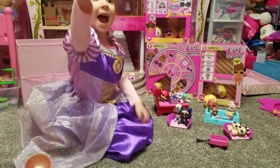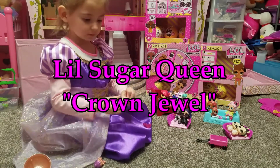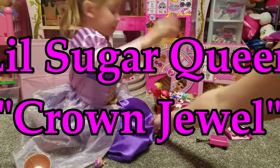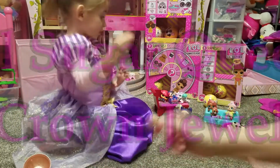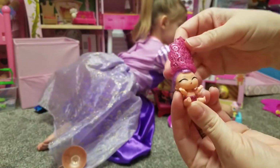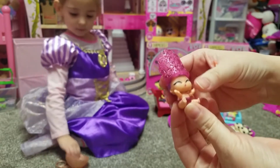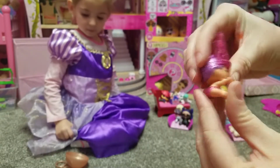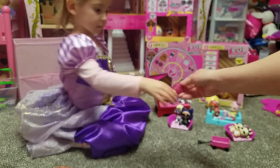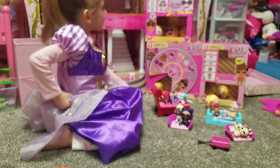It's a baby doll! And we got little Sugar Queen. And the little Sugar Queen is part of the Glitterati. And she did come in a gold ball. So she is one of the specials. And here is little Sugar Queen with her very large crown. She is really cute. She's really cute. What's my sister right there next to Kitty?